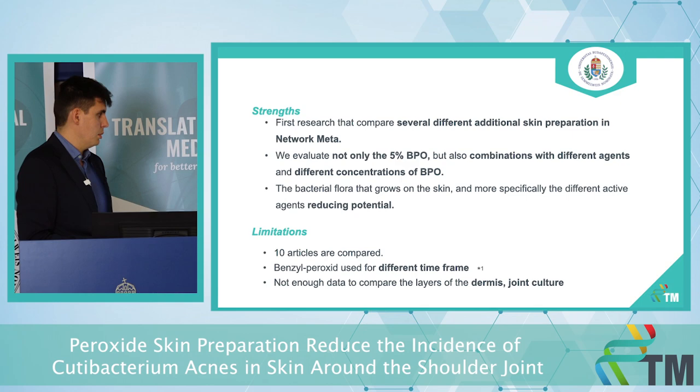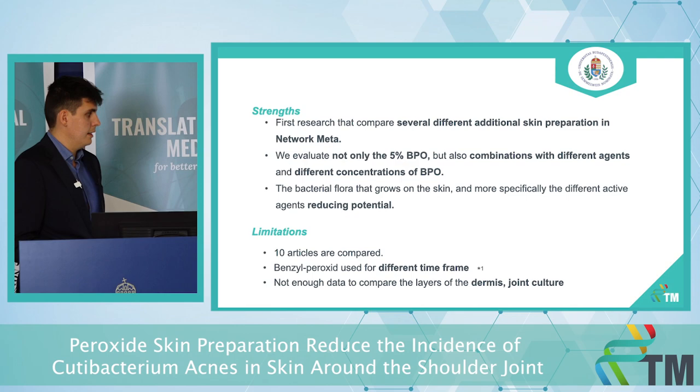10 articles are not so much, we know, so we have to make further RCTs. And it's really important to emphasize that we have to check the dermis and the joint culture.